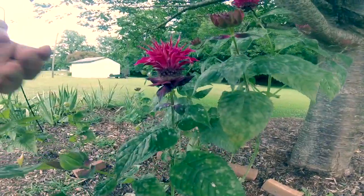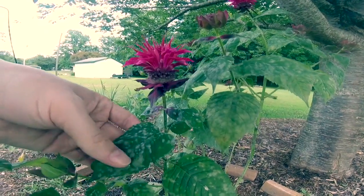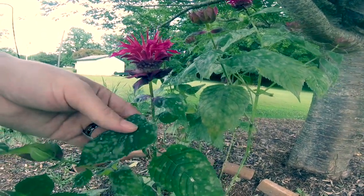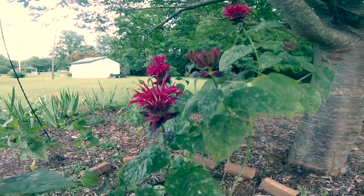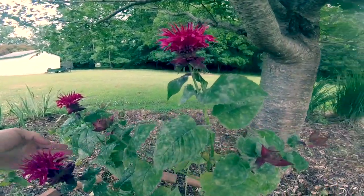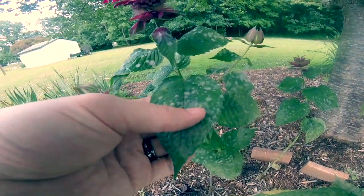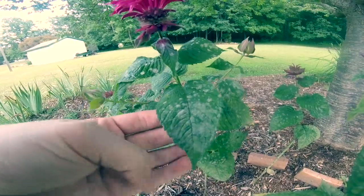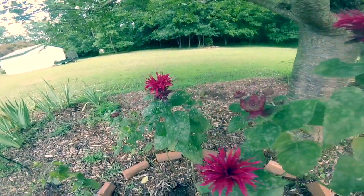What's interesting about Bee Balm is that you can actually use it for medicinal reasons. It's very herbal. You can brew it into tea, like the leaves. However, there is a negative effect to some of the Bee Balms. As you can see on some of the leaves, it has this little white spot. That can be fixed. That's just because of moisture on there. I actually have to spray it with some spray. But they actually are doing very well.